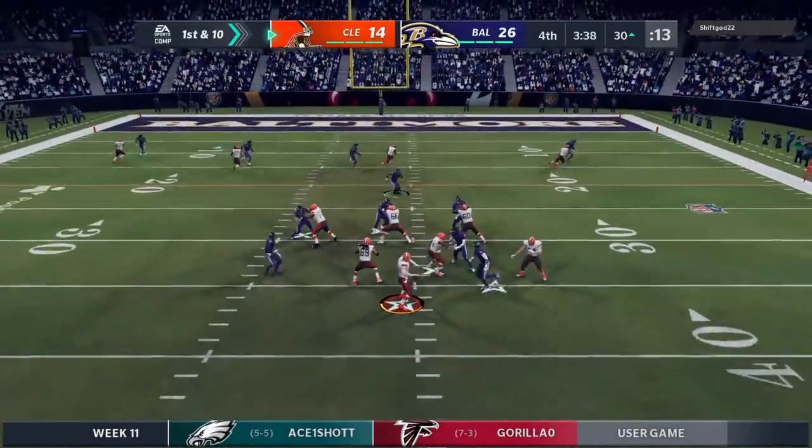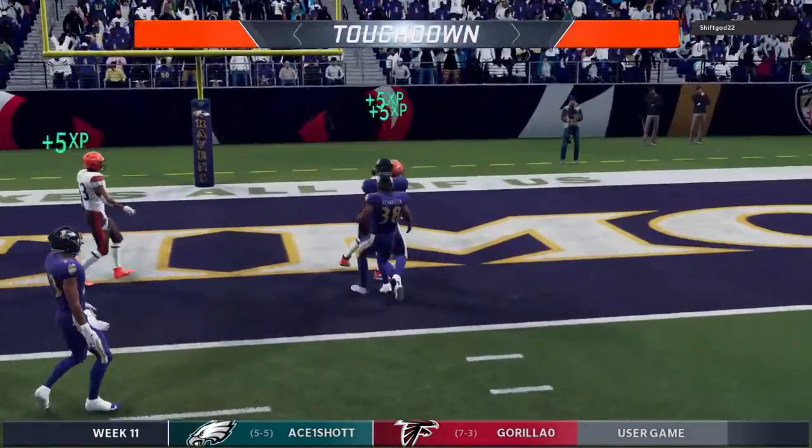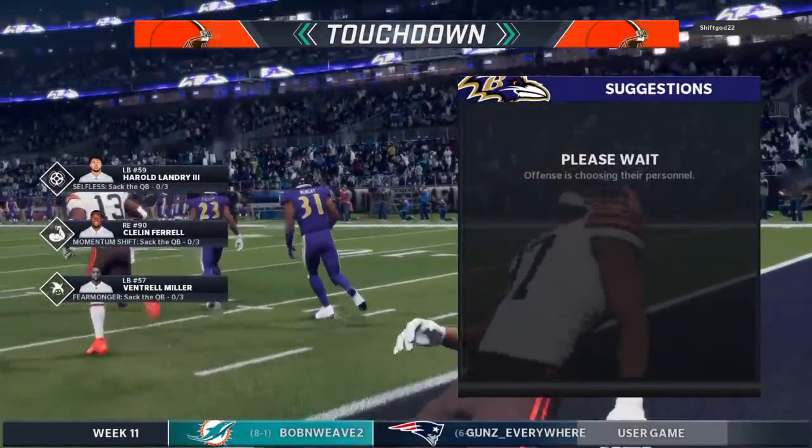Off the play fake, he'll look to throw. That is caught at the 7. And he is into the end zone. Touchdown, Cleveland.